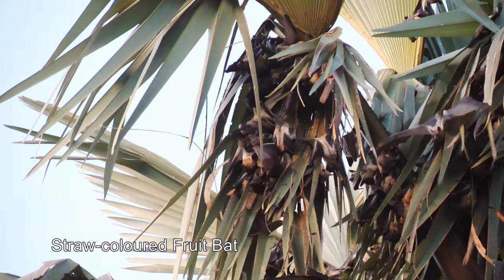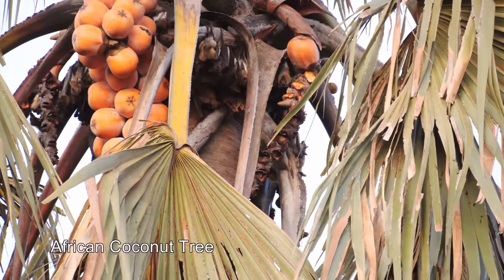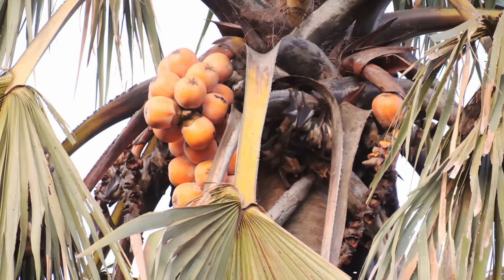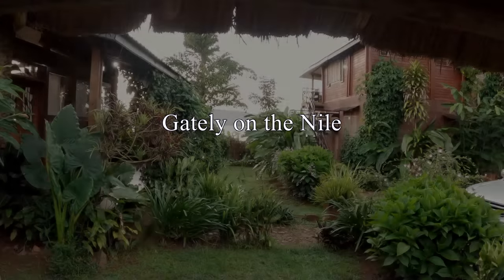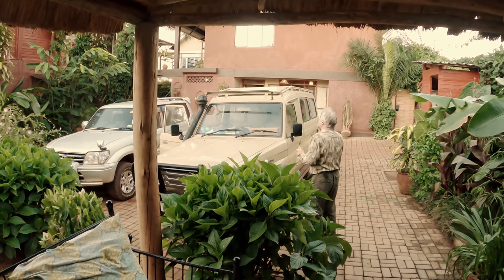We were lucky to see these straw-coloured bats as it was getting quite dark. Livingstone said we can see them again in the morning. Up and out early in the morning. Might be a hot day today.